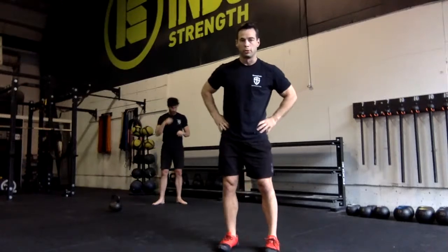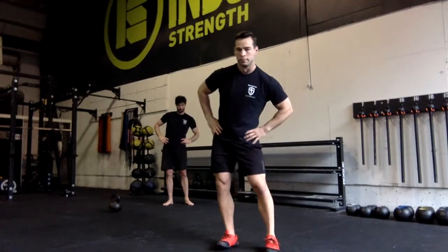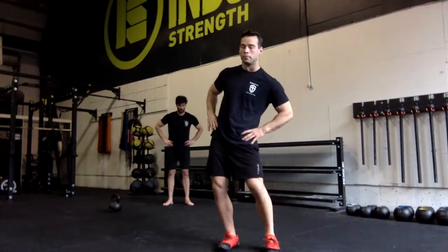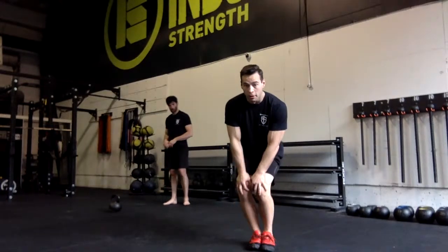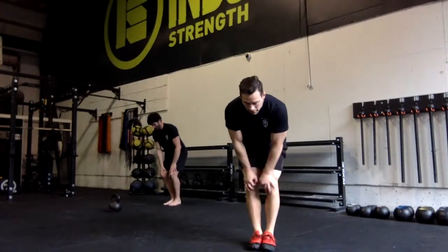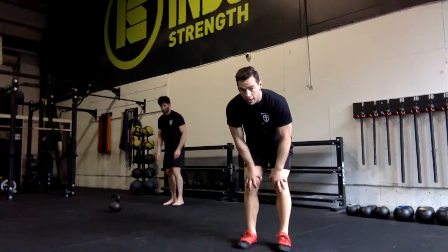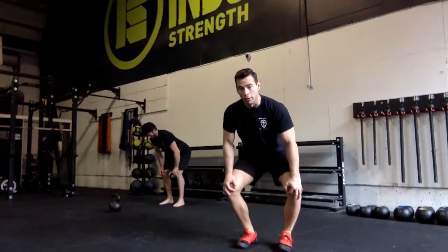Okay. Let's go hip circles for just a few. Hands on the hips. Circle one direction. And switch. All right, good. Let's go same thing with the knees. So feet and knees together. Do a few circles one way and switch. Okay, separate your feet and knees a little bit. Circles one way and the other way.